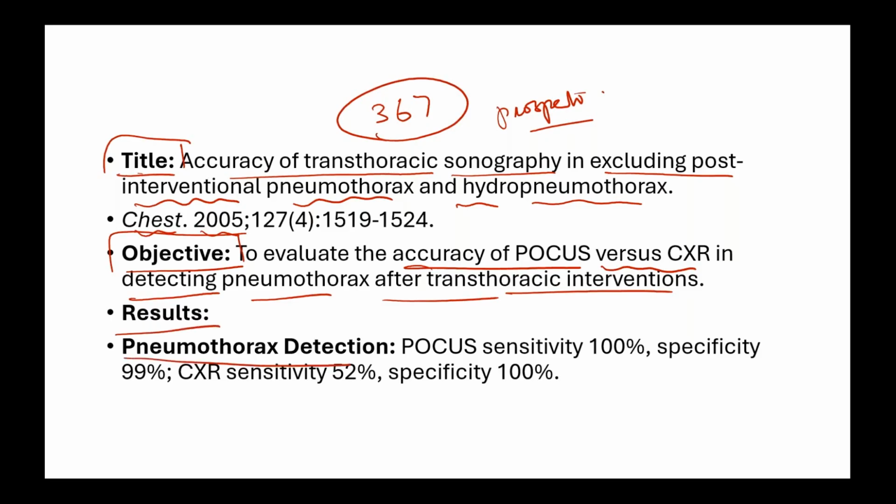In terms of pneumothorax after post-procedure, POCUS sensitivity was 100% and specificity was 99%. But when you look at the chest X-ray, the sensitivity is only 52% and specificity is 100%. The time efficiency was also there because POCUS provided immediate result, reducing delays in patient care.